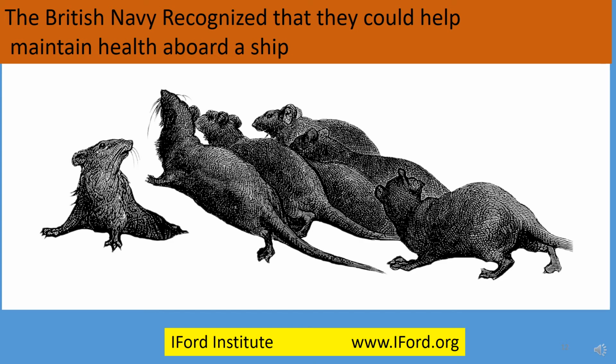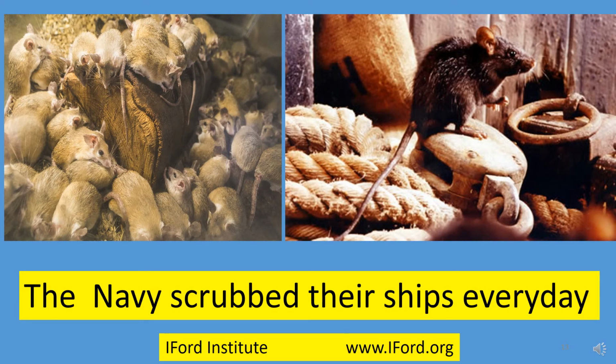Rats ate through barrels, which before canning were the main storage method aboard ships, and food rotted easily in the damp shipboard environment. The British Navy scrubbed their ships every day to maintain cleanliness. Upon the capture of French ships, the difference was quite apparent. The French lacked the habits of the English. The smell aboard a French vessel was appalling, but cleanliness wasn't the only cause of bad-smelling enemy ships. While the English buried their dead at sea, the French might store the dead in the bilge without refrigeration. Compared to their enemies, British ships were the cleanest, most disease-free ships of the war.